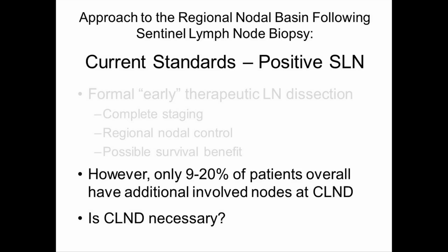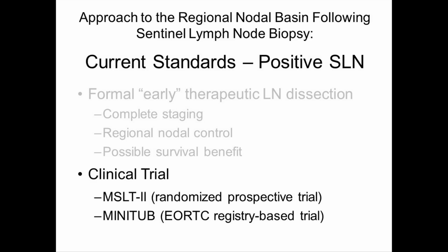With this, we've also learned that among patients who have a lymph node dissection following a positive sentinel node, most patients have no additional lymph nodes identified at the time of their completion lymph node dissection, which begged the question of whether completion lymph node dissection is necessary in such patients. There are two clinical trials that are currently ongoing. One is the MSLT-2 trial. It's a randomized prospective trial that randomizes patients who have had a positive sentinel node to either completion lymph node dissection of the nodal basin that harbored the positive sentinel node, or observation of the nodal basin over a period of follow-up. That trial has been completely accrued and is now in a follow-up mode, and it'll probably be in a follow-up mode for at least another 2 to 3 years before any follow-up data is presented.